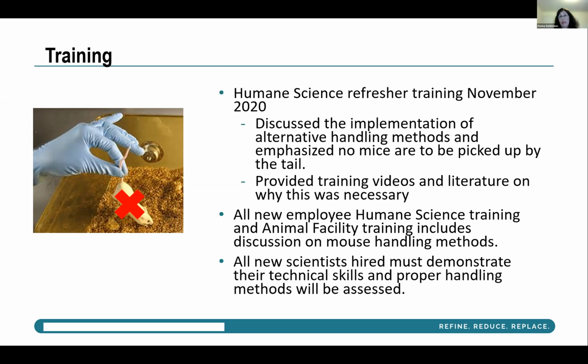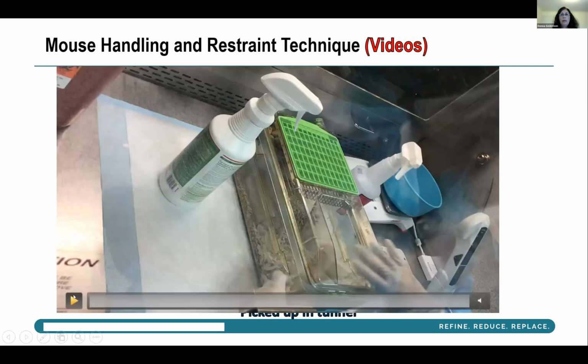All newly hired investigators have to go through a humane science training and animal facility training. And this includes discussion on mouse handling methods. And we went to the next step, requiring a training session with one of the AST trainers to demonstrate how to handle mice properly, and then to show the trainer that the investigator knew how to do that. And that is then recorded in their training records. So I have a couple of videos next to show you just what we did on our training videos. Let's see, hopefully this works.